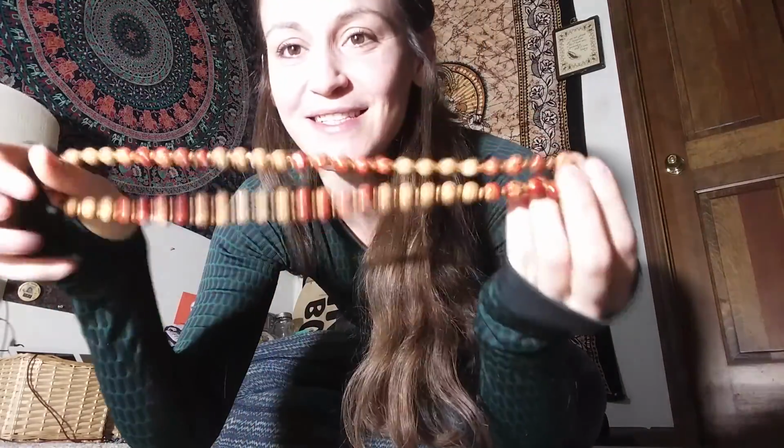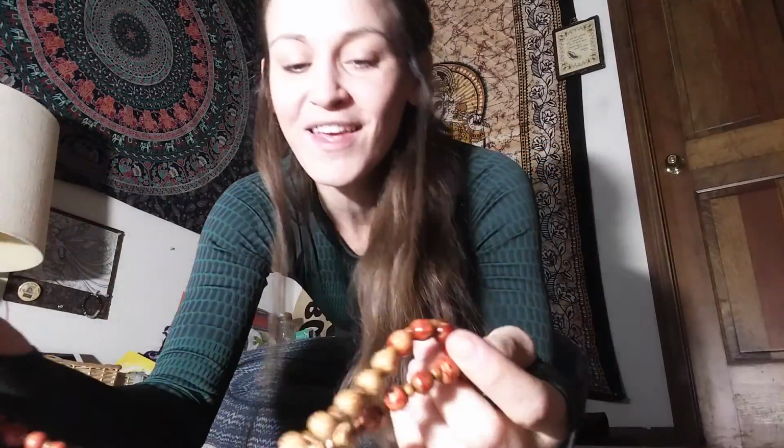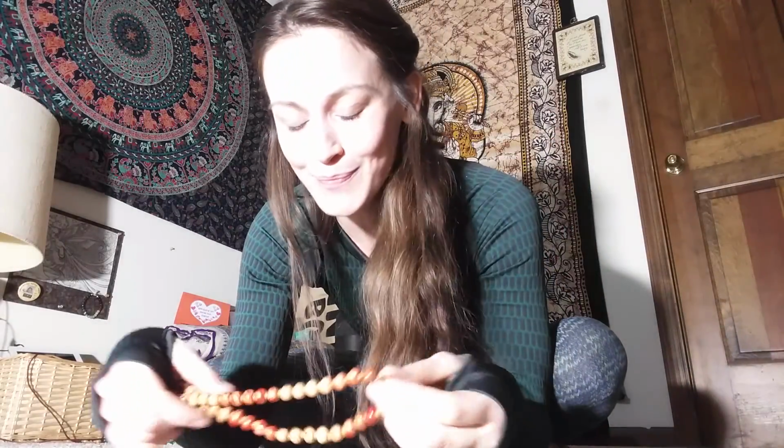Welcome to your introduction to Mala meditations. If you have something that looks similar to this, 108 beads, a mound bead, and a tassel, then you have yourself a mala. And this is something that's been used for thousands and thousands of years to help us meditate, help us bring our consciousness, our awareness, to the present moment.